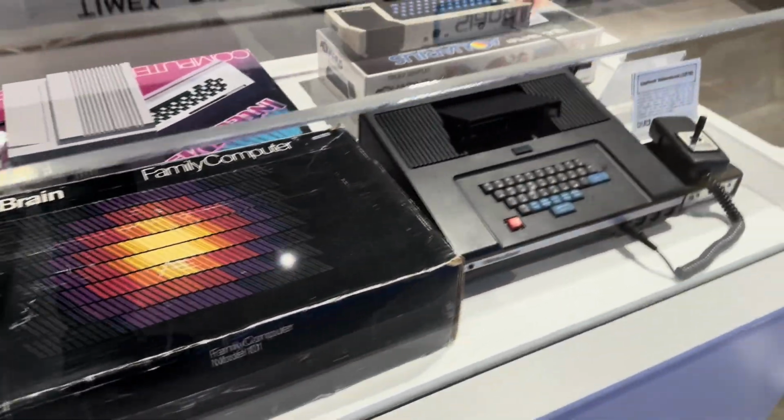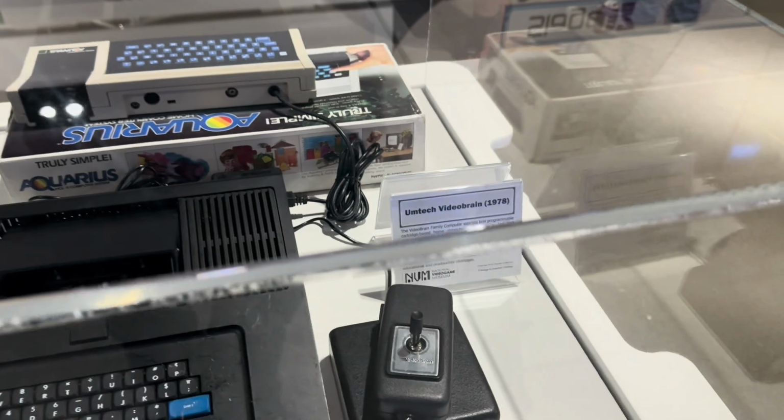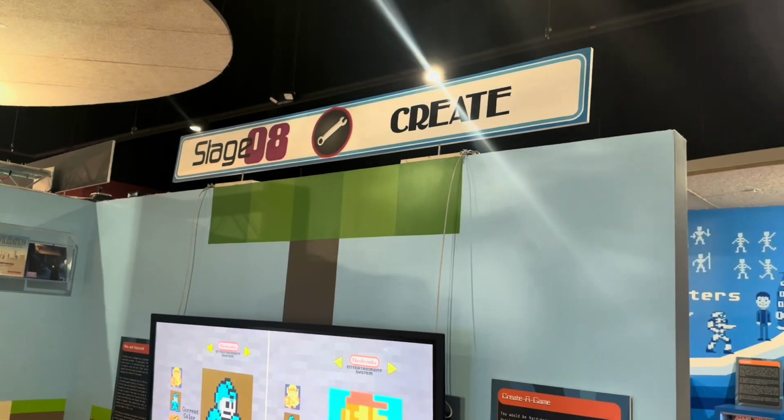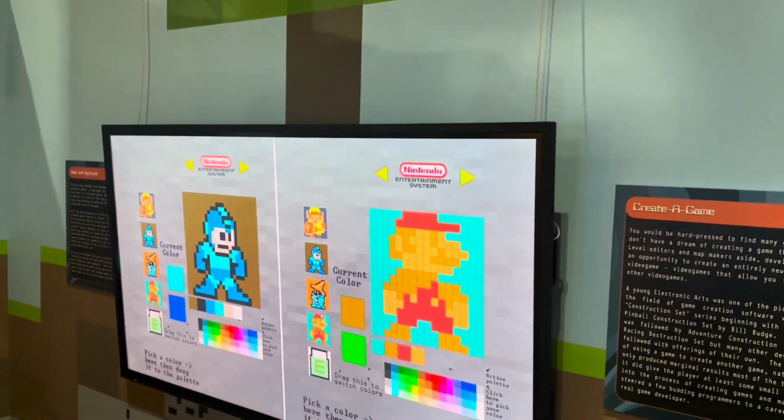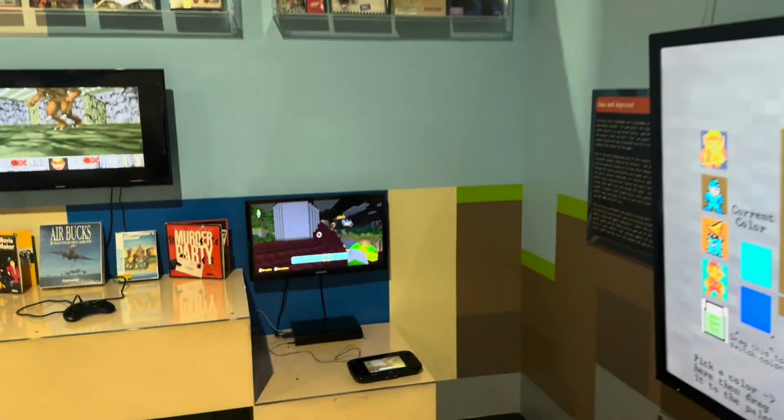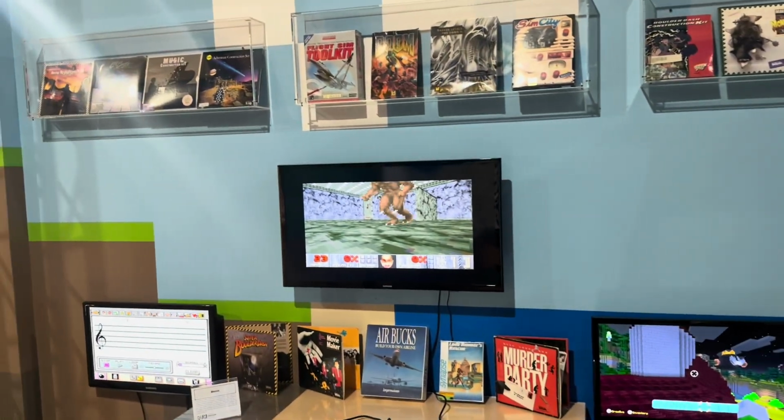Video Brain family computer, really rare stuff. Stage 8 focuses on game creation, which is pretty awesome. Got some more interactive areas over here.